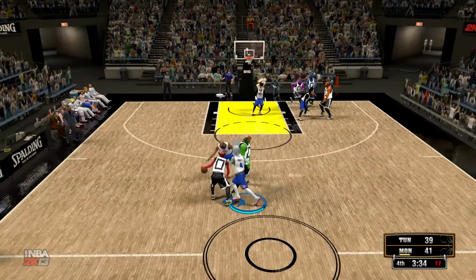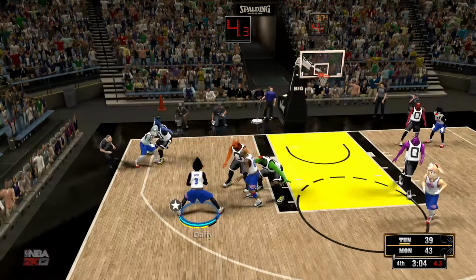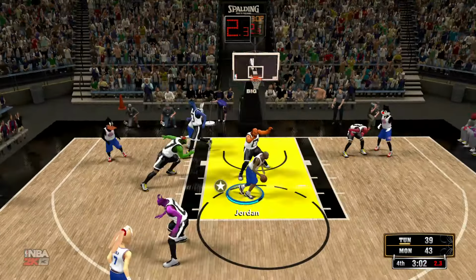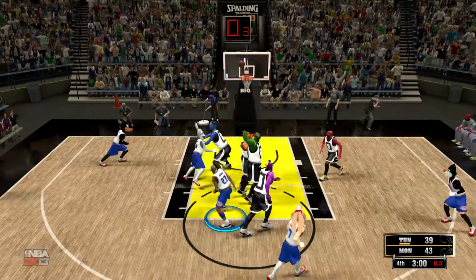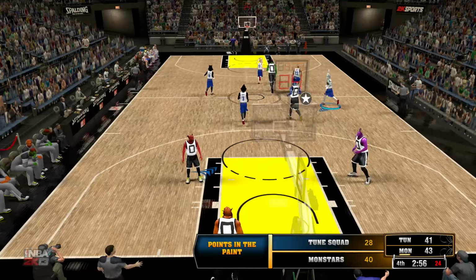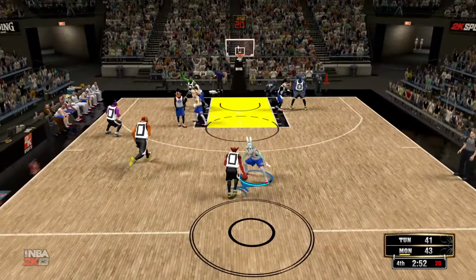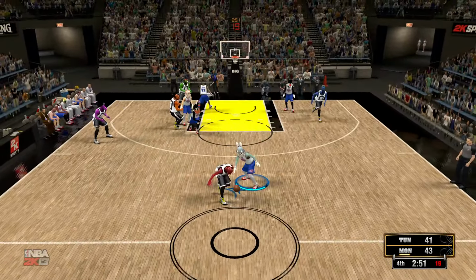And they double up Jordan. Fades back, and the basket good. Jordan's got 4 points in the quarter. Points in the paint have been the main course, or main entree, if you will. They just keep pounding it inside. Well, they're seeing no resistance defensively in the paint area, so the defense has got to be tougher.